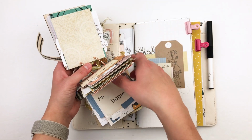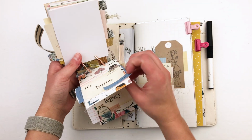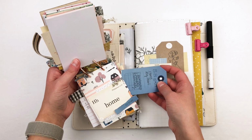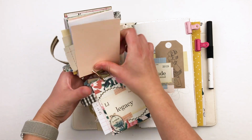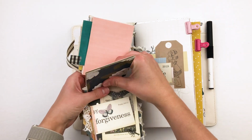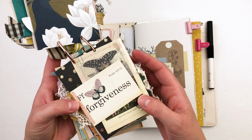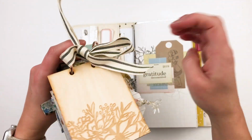Oh, I gotta show, I loved the home page. I loved that paper that I was able to use, and how this stuck up off of it with this little tag, it actually came right off of that. It was like a tag with a ticket in a way. And then I loved Legacy. Hope, that one was pretty. And then Forgiveness. I really liked this one, and layering these pieces underneath it. So just some ideas for you guys in case you would like to do something like this for Advent.